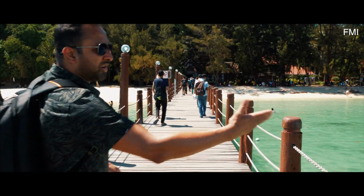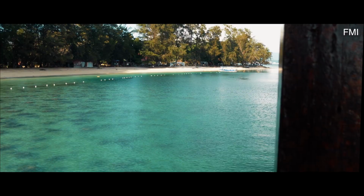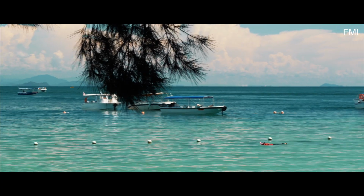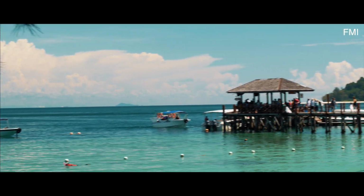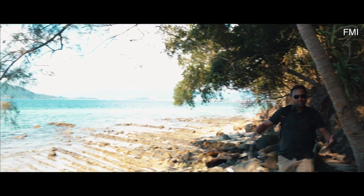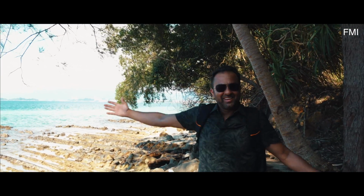So this is Manukan Island. You can see the water is so green. This is amazing, wow, look at it.